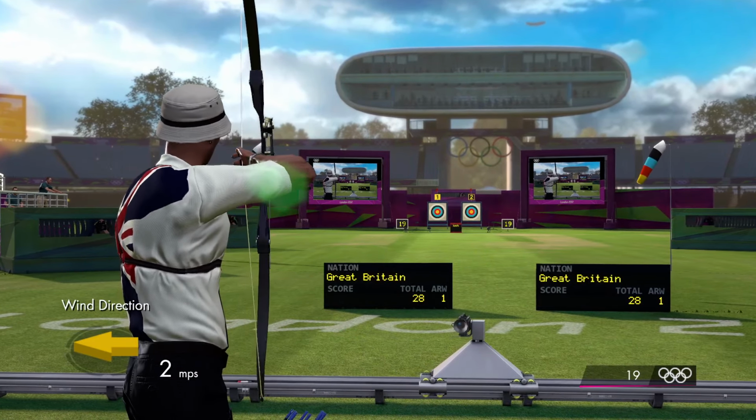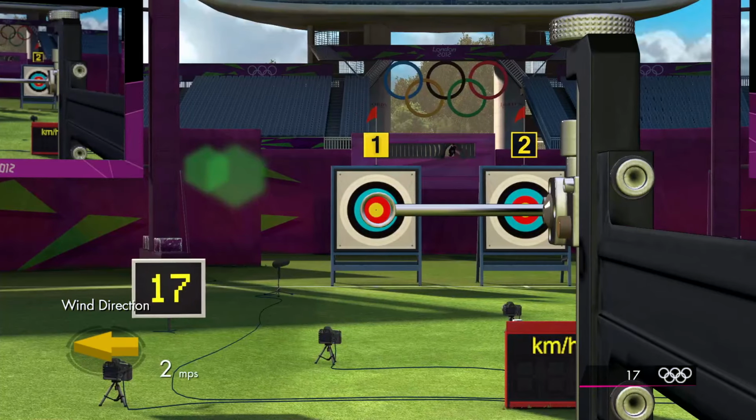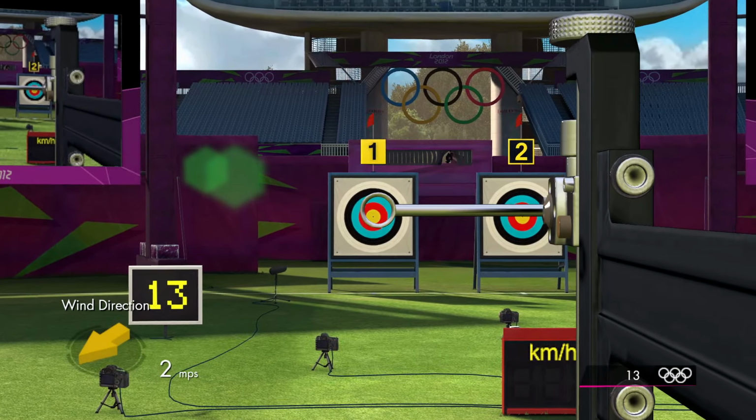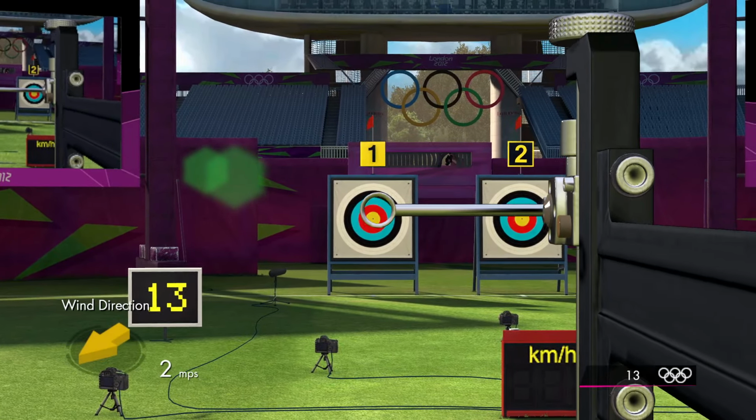Here we are for the second end, and the competitors will shoot towards the magnificent media centre. And he starts with a maximum. This is the 5th arrow. 10 points right down the middle.